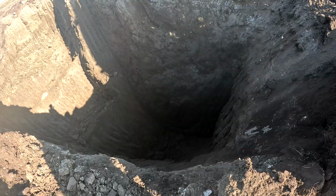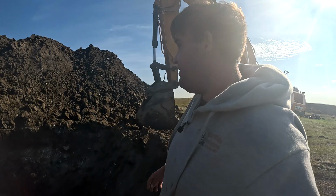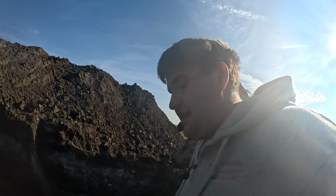That right there is a deep hole. That's as far down as it'll go. I think I'm gonna quit digging in this hole. I think I probably got a big enough hole here. Dad is over here starting to fill it in. Yeah, I probably should not be standing this close to the edge.